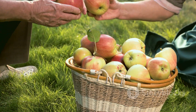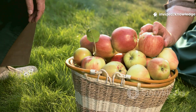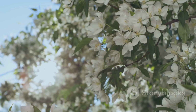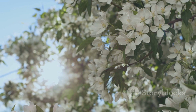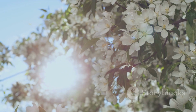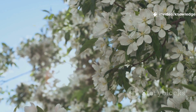Each apple you pick is a reward for your care and patience, and the possibilities for enjoying your harvest are endless. Beyond their fruit, apple trees offer year-round beauty. In spring they burst into clouds of fragrant blossoms, attracting pollinators and delighting the senses. In autumn, their leaves turn brilliant shades of gold and red, adding vibrant color to your landscape.